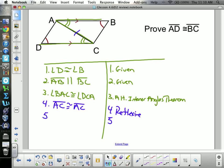So do I have enough for congruent triangles now? I should. I have 3 congruent pairs, 2 angles and a side. This is going to be angle, angle, side, or angle, side, angle. Which one? Angle, angle, side. Let's name the congruent triangles. Triangle DCA would be congruent to triangle, now corresponding order, BCA or BAC? BAC.